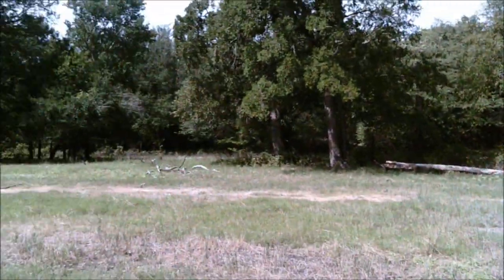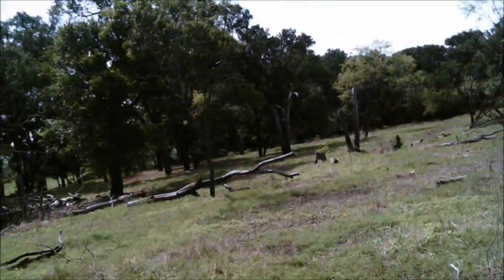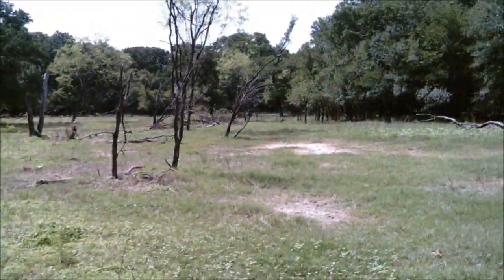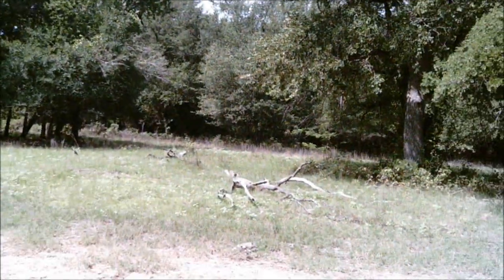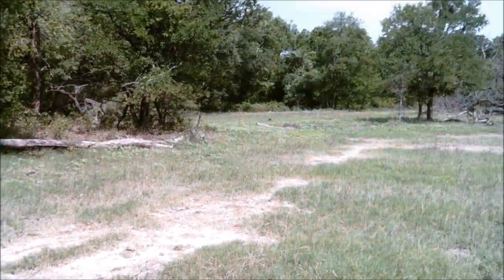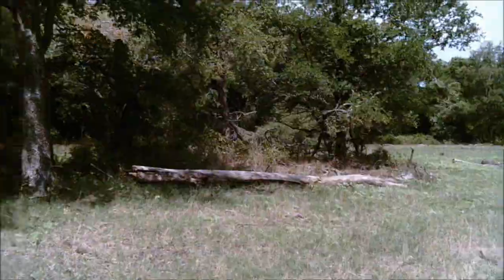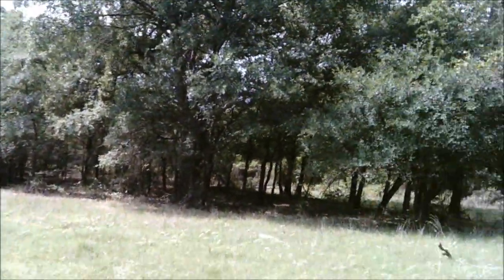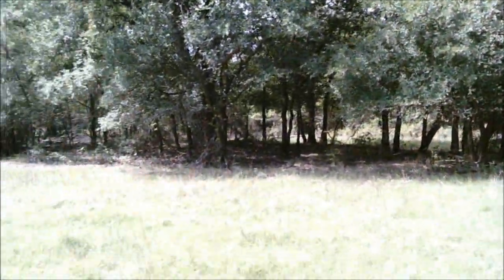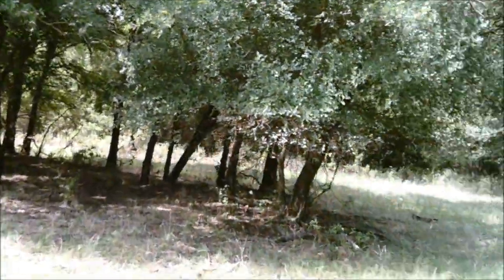And since I can't find the actual beds for the most part right now, beds are hard to find down here, period. But what I'm mostly looking at is the potential for beds. The potential for places they would set up so they can see. This little clump of trees right here comes out to a nice little point. They could set up right in here. I could see all over the place. This is another good spot here.